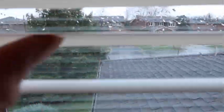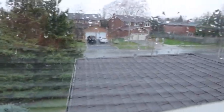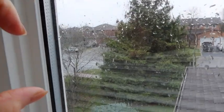So here we'll go look at the front of the house. This is how it looks. It's raining right now. I have another tree right here. It's a big Christmas tree. It's really nice during Christmas time because there are lights on it. So this is how the road looks out in the front.